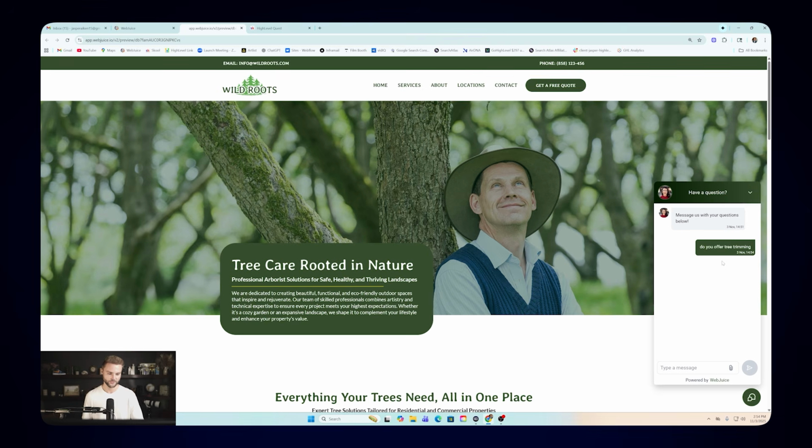trimming? And then it'll take a second, and then the AI will start thinking, and it'll show up with 3 little dots right here in a second, and then it'll come up with an answer based on the training that we've done for this AI agent. And all we did to train it was we had it crawl this entire website that we built, and then it took all the information from the website and all of the pages on the website, and now it can answer questions that people ask based on crawling the website, which is pretty cool.